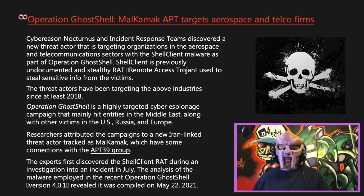The analysis of the malware employed in the recent Operation GhostShell revealed it was compiled on May 22nd, 2021. Now, the first version of the RAT is dated back to 2018. It was a simple standalone reverse shell. Over the years, the malware evolved and its authors implemented new functionality, such as code obfuscation improvements, the use of Costura Packer, and new persistence methods. According to the experts, the PDB path embedded in some of the ShellClient samples suggests that the RAT is part of a restricted or classified project that could be related to military or intelligence agency operations.